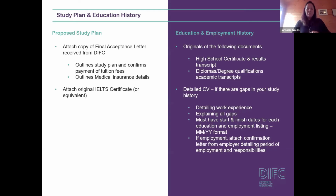You also need to provide the original of your IELTS or your English language certificate in that. And it's important to note that this year the visa office will accept your Duolingo English test, so you can print the certificate for that and put that in your study plan as well.